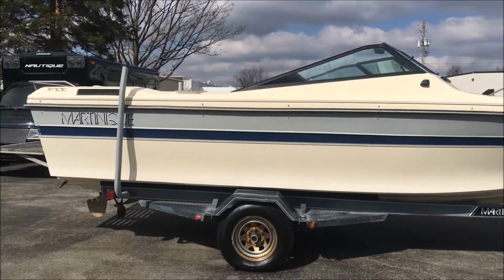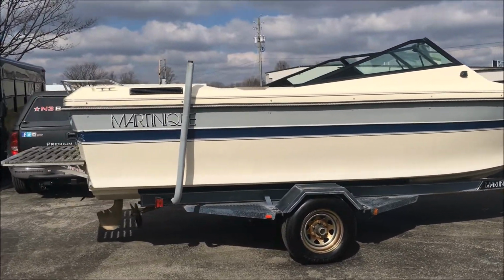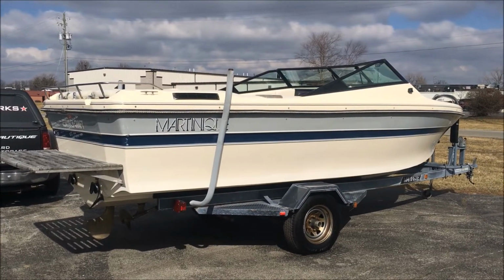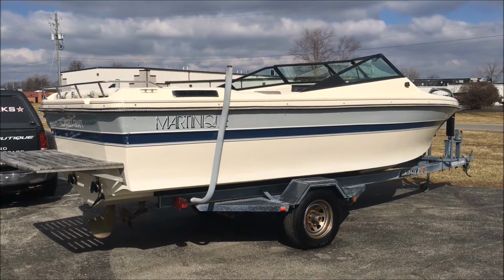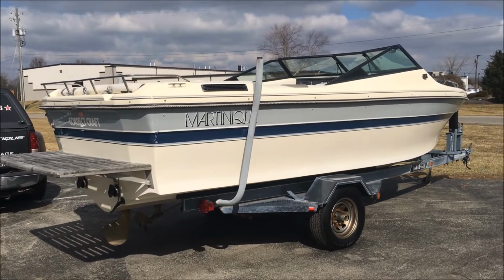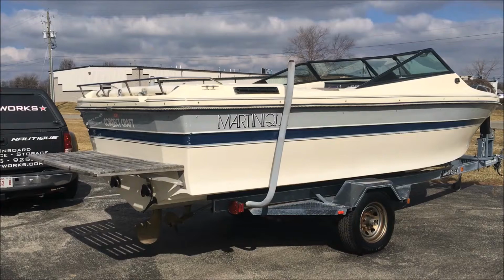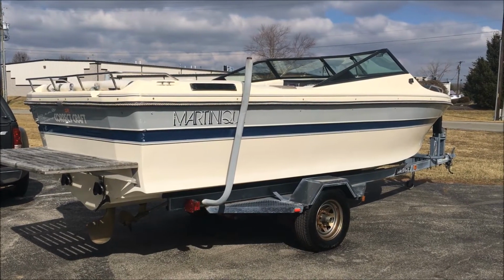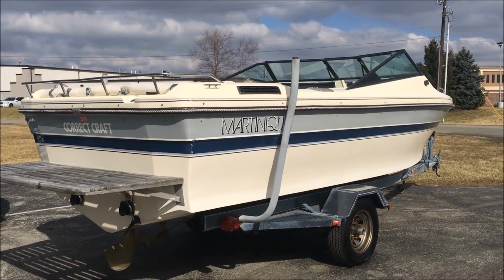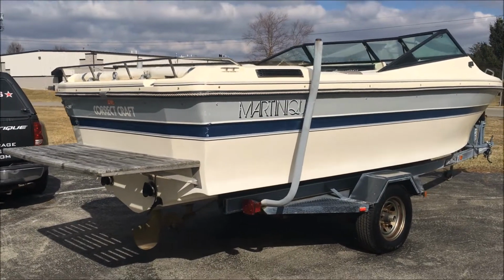This Martinique is a deep V hull, very popular on lakes and waterways where you might experience some rougher waters because it is a taller deep V hull. So it handles the waves a little better, smoother ride. I believe this was kept up at Lake Wawasee. See a lot of Martiniques up on that lake.